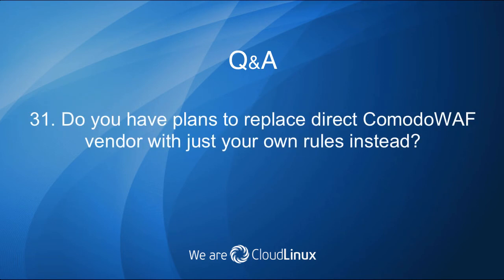Do you have plans to replace the direct Comodo WAF vendor with your own rule set instead? Yes, and even today we're using less and less of the Comodo rule set.